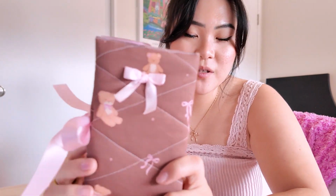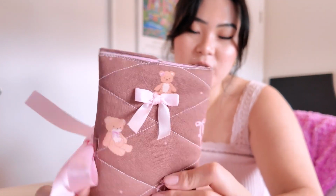It is using my fabric that I drew and designed myself with the little teddy bears and bows, but of course I want to have this available in so many other fabrics as well to suit anyone's style. Cute little bow. I've also left a space here because I think it could be really cool to have these personalized and have your name embroidered along here, or your initials or something.